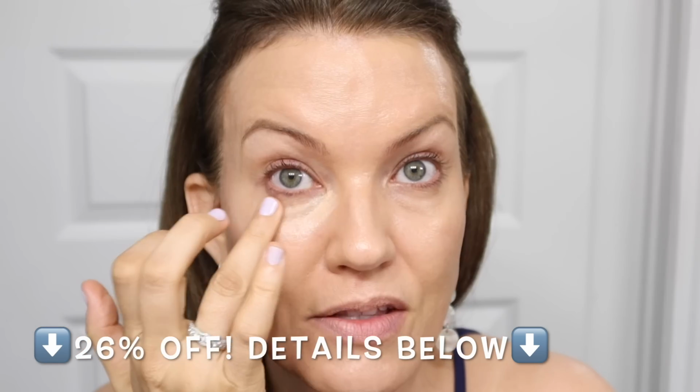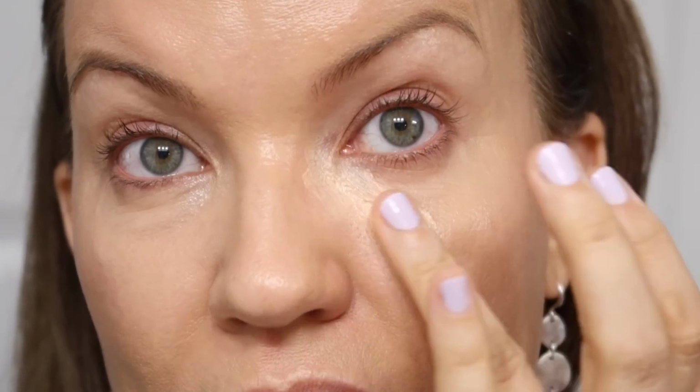It just gives you a sheer, almost medium coverage. So if you don't have dark circles, it really could be like a light concealer, but it helps color correct if you have any discoloration. Of course, it offers the mineral sunscreen, and it has a bunch of really great ingredients in it. So see how it has just a light peachy tint.